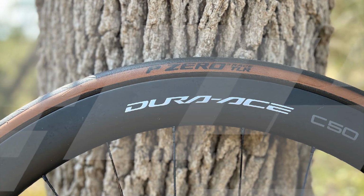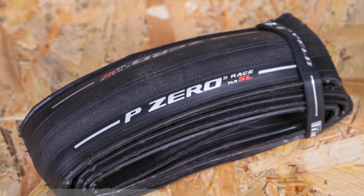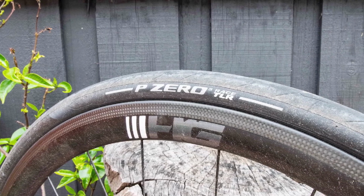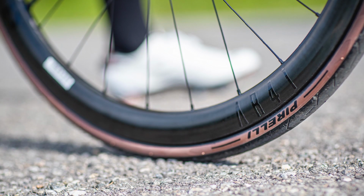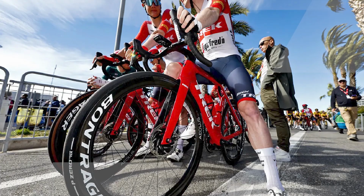Conclusion. In conclusion, the Pirelli P0 Race TLR stands as a testament to Pirelli's commitment to pushing the boundaries of road cycling performance. Cyclists seeking a tire that combines speed, control, and the advantages of tubeless technology will find the P0 Race TLR to be a compelling choice. Whether you're competing in races or embarking on spirited solo rides, this tire delivers the performance and responsiveness expected from a brand with a rich history in motorsports.